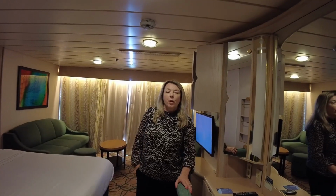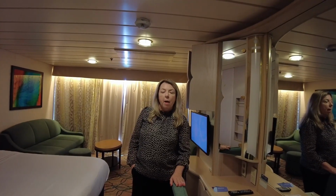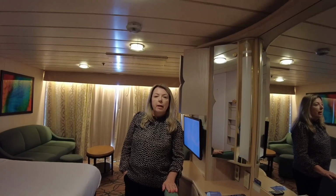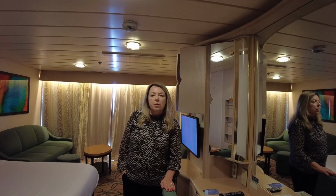Afternoon, welcome. We're going to give you a quick tour of our cabin. We are on Vision of the Seas out of Baltimore, Maryland, sailing on October 26th through November 4th. And we are going to be sailing to Cape Canaveral in Florida, Freeport, Nassau, and Cocoa Key.